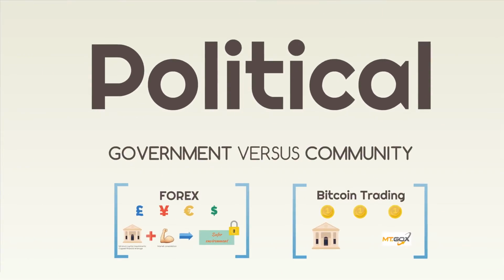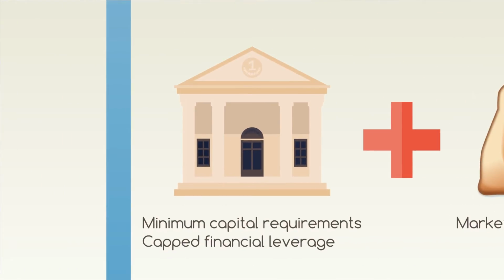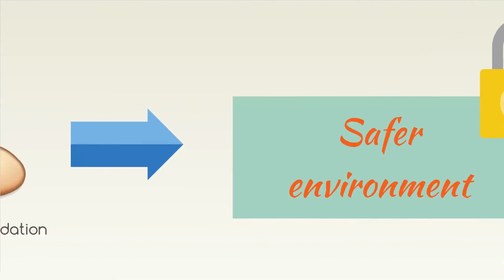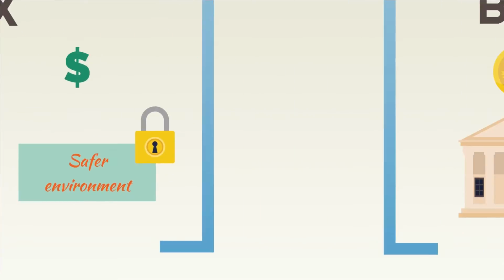The main difference between Forex and Bitcoin trading is the regulation of these platforms. Online Forex trading platforms are regulated by government, which imposes minimum capital requirements and limits the financial leverage. This creates a relatively safe trading environment. On top of that, these regulations lead to market consolidation, which further strengthens the Forex market. Users can therefore lose their money by making poor trades, but not become the victim of wrongly organized platforms.